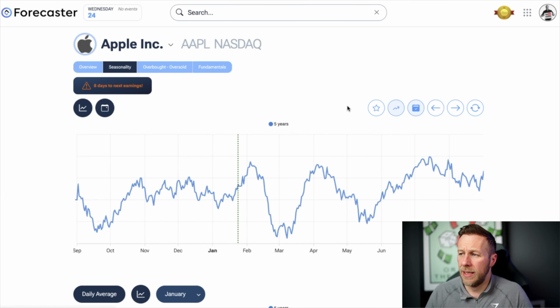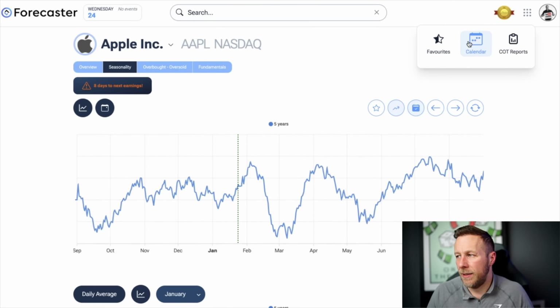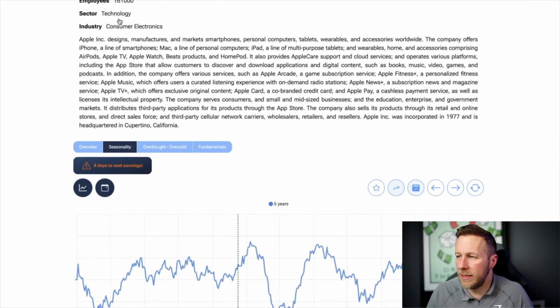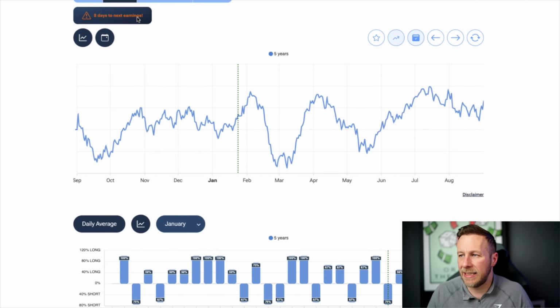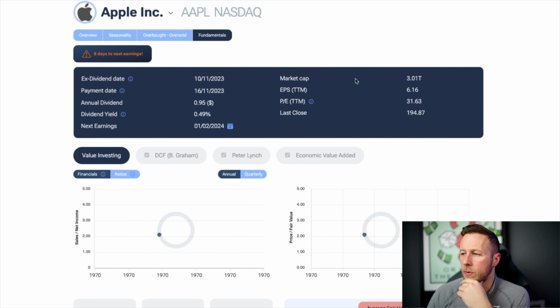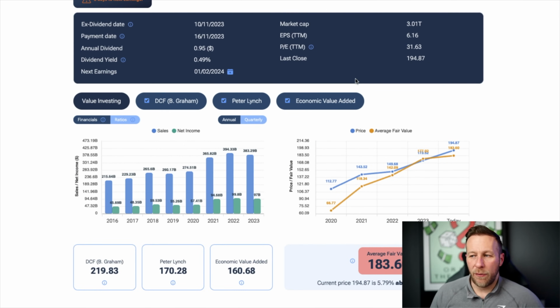Another cool thing is we're talking about all these seasonalities, and you don't want to have to keep remembering all this stuff, right? So what's being developed is this calendar feature. See this calendar, right? So what you can do is you can go down to here. It says 8 days till the next earnings. So we've got the earnings coming up for Apple. You can go to fundamentals, click on the fundamentals, and you've got all this information right now.